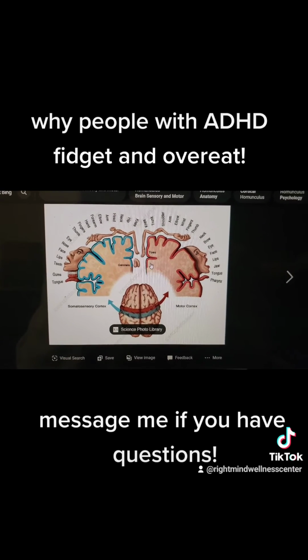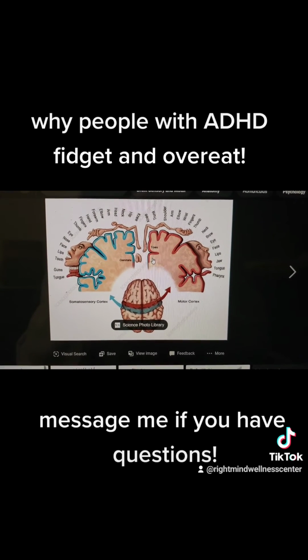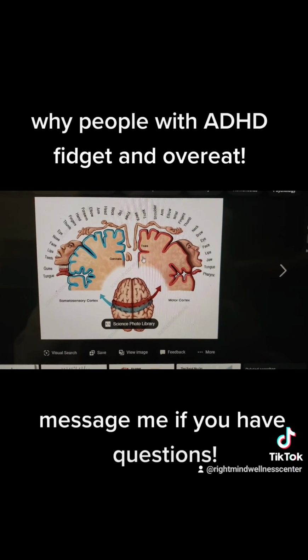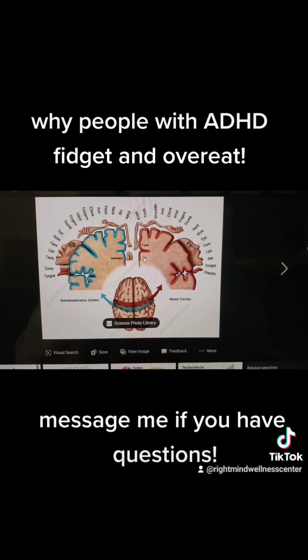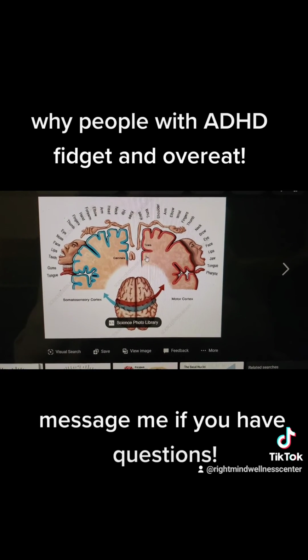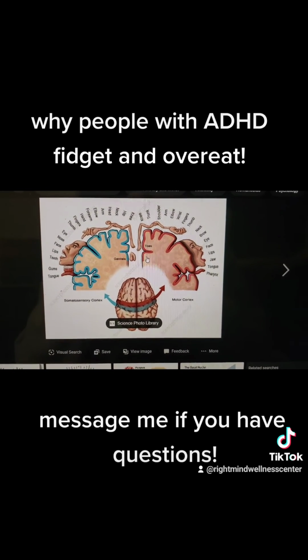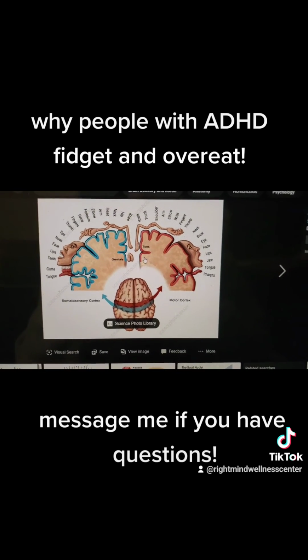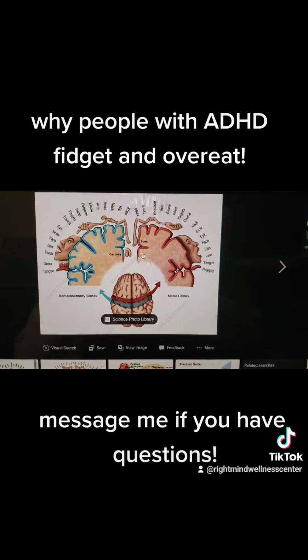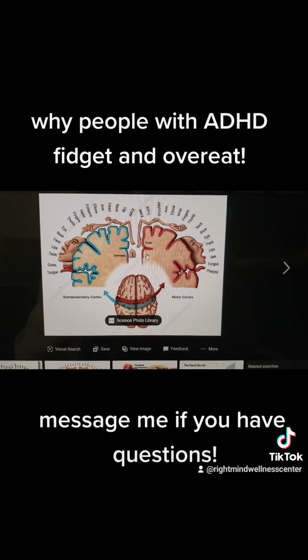How cool is that? Little plug, neurofeedback is FDA approved to be a treatment of ADHD. We're allowed to say that because of the extensive research. So we can actually resolve this with the video games in a really fun way, so you don't have to suffer. So don't just keep fidgeting and chewing. Get in for neurofeedback and let's help you out.